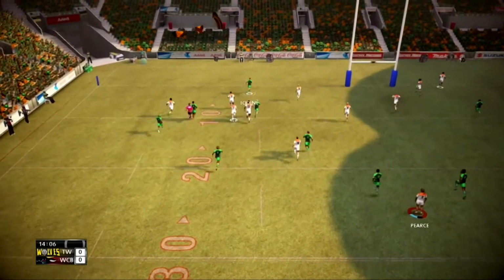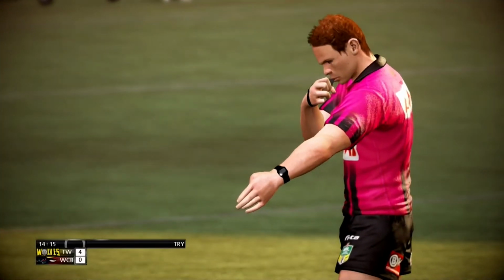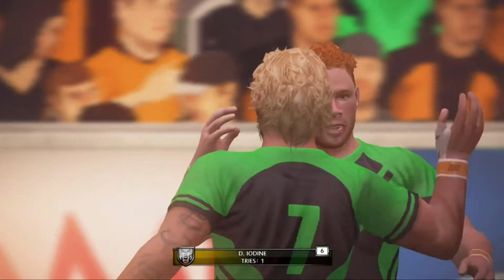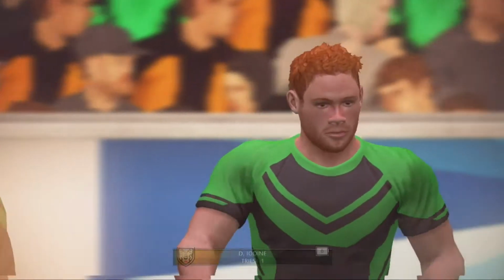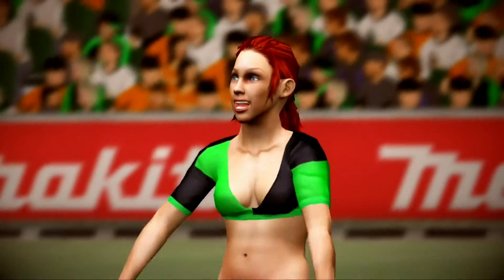No, no, no, no, no. That's a try to the home team. Listen to the fans. Absolutely brilliant. That passage of play started from inside their own half. This team can score from anywhere, and it was perfectly demonstrated there.